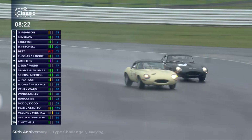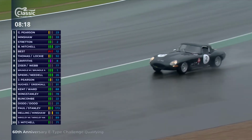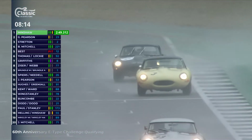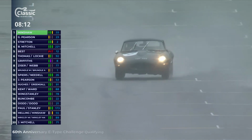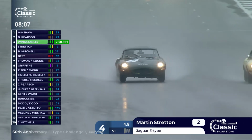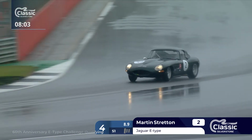One or two popping into the pits perhaps to swap drivers. Ooh, Martin Stretton running a bit wide there, but actually kept his foot in quite well, so he won't have lost too much. And Minshaw goes faster again, so John Minshaw goes back in front, and now Winstanley moves up to 3rd. So yeah, they're all getting better and better.